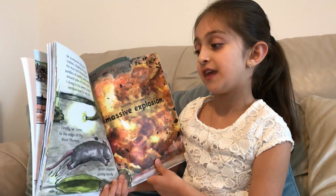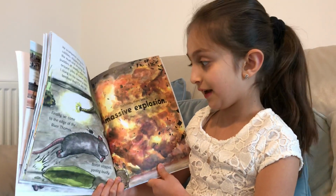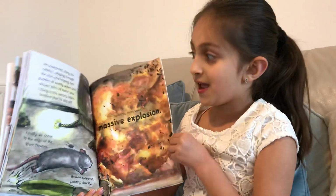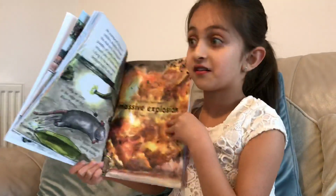Finally, we came to the edge of the River Thames. Buxton stopped, panting loudly. Suddenly, there was a massive explosion. Boom! Can you imagine how the explosion must have been gigantic?